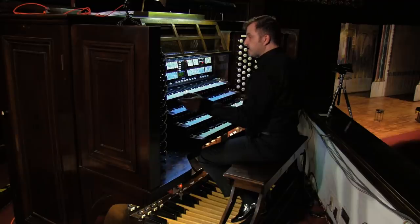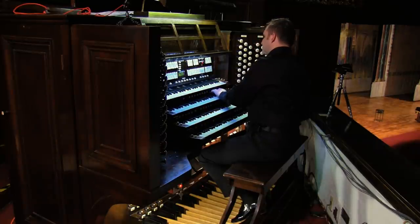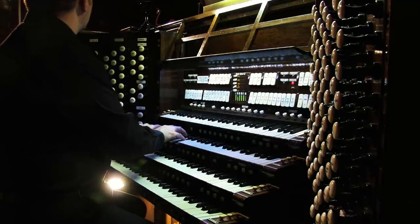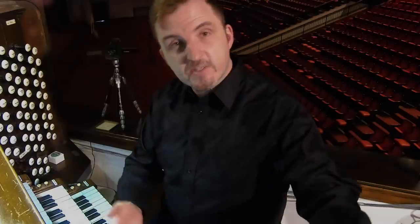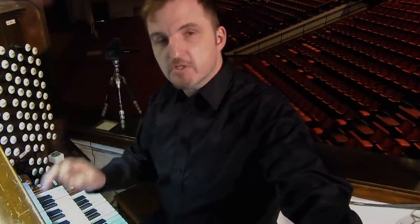This organ actually has two mixtures, although you only see one in the specification. The first is the soft mixture in the swell. You may have heard there's a major tierce in that stop. It means, of course, it doesn't work so well with the diapasons, but with the reeds, it's wonderful. That's one of the reasons why major tierce mixtures were very popular in the 19th century. They thought of and used different mixtures for different things.